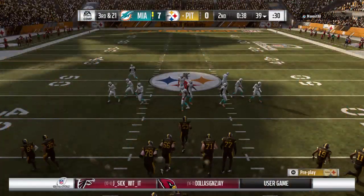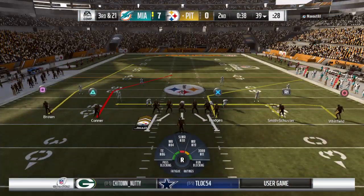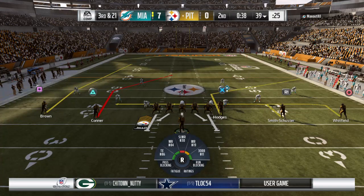And the Steelers on 3rd down. They've converted 3 out of 5 thus far. This will be 3rd and forever.